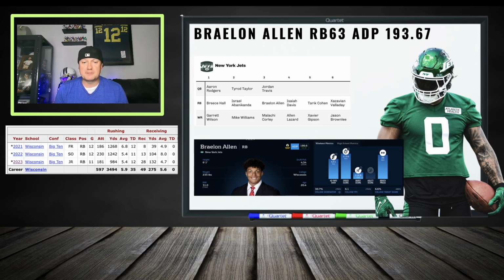Braelon Allen, if something happens to Breece Hall, he's next man up. If you're looking for a handcuff from the Jets, it's probably going to be Braelon Allen. From what I've seen from the clips, I could be wrong. RB63 ADP, dirt cheap, probably not getting drafted in many leagues. If you're looking for a backup for Breece Hall, you made that investment.